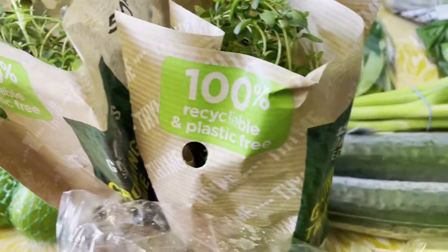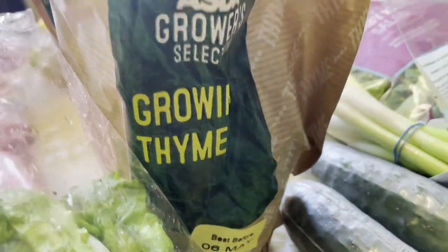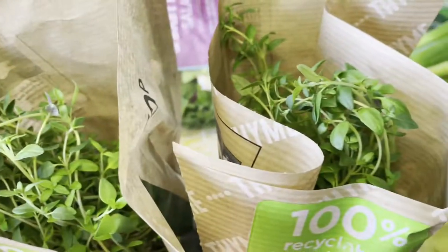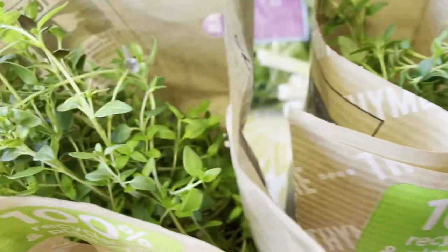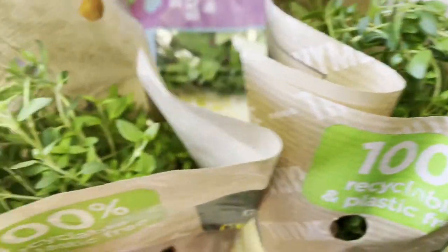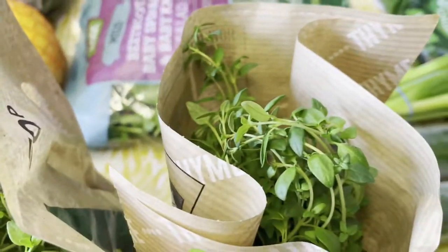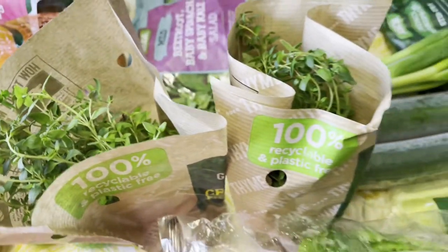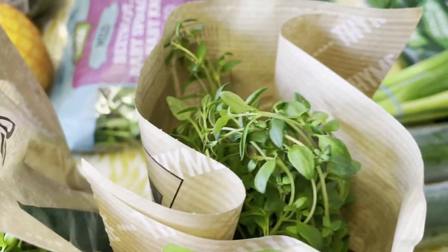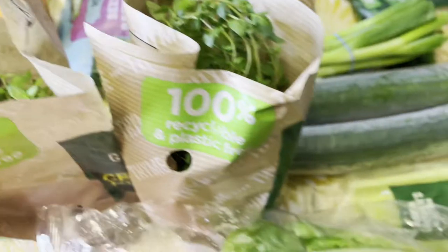And over here we have two of the growing thymes. I did ask for the mint because I was wanting some mint in fresh packets like the coriander, but they didn't have them, so they sent me these thymes instead, and they look quite pretty. I do like thyme. I just was wanting the mint, but I'll use these anyway. Some roast potatoes with thyme and things like that, or roast veggies with thyme, actually sounds quite nice.